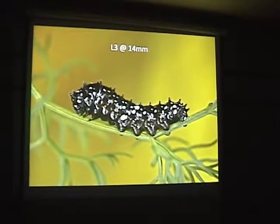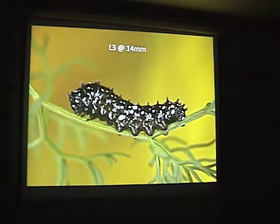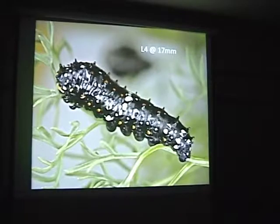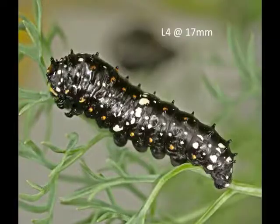And here's the third instar. Now you can start to really see these rows of spots, these white rows of spots. And the Anna swallowtail is not going to have that. And again, the Anna swallowtail, the white spot, the saddle, which is supposedly a mimic of bird droppings to deter predators, is much larger on the Annas. And here's the fourth instar. Again, the saddle is just one segment and kind of broken, instead of a big heavy saddle that covers 2 segments.